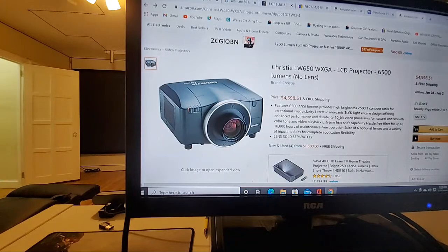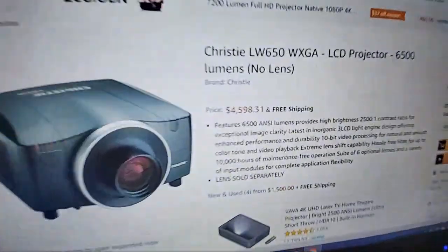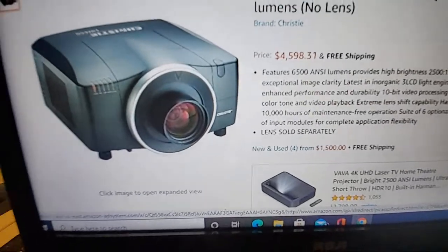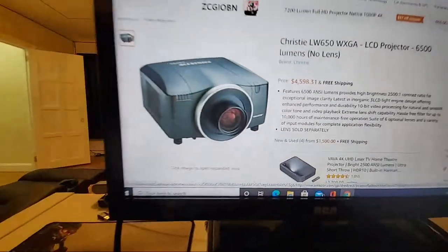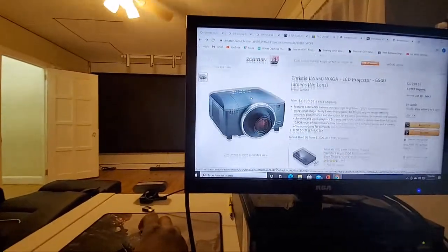Now usually the extreme lens shift. This is what the one over here has. Extreme lens shift. That's the one where you can throw the lens, the screen, all the way up on the ceiling, or I can bring it all the way down and hit the back of the floor with it. Man, this is going to be beautiful. That's why I fought for this one right here.